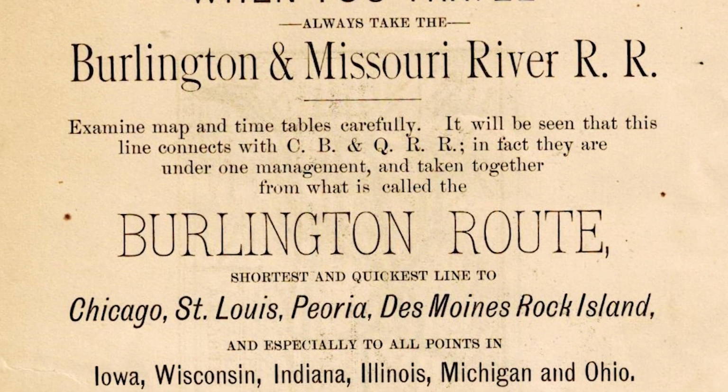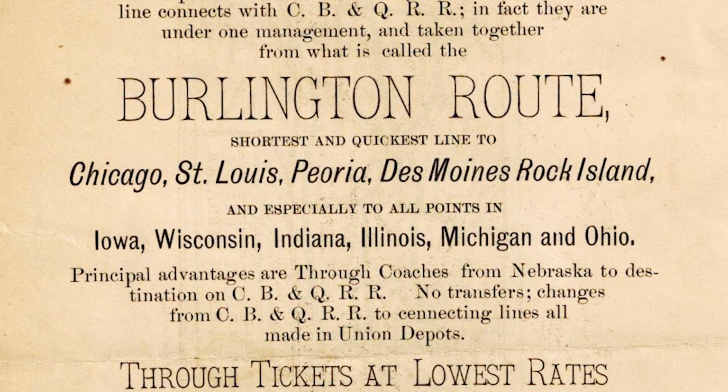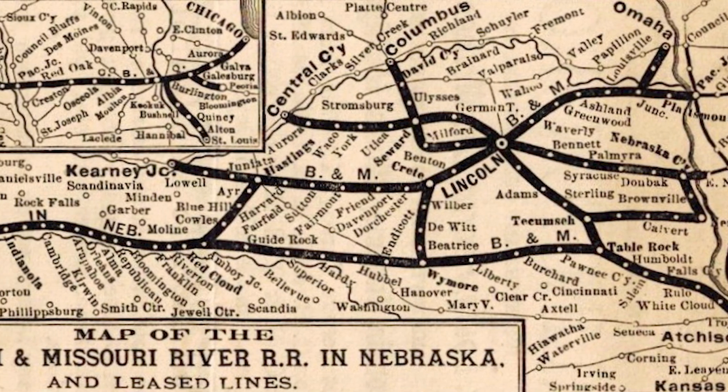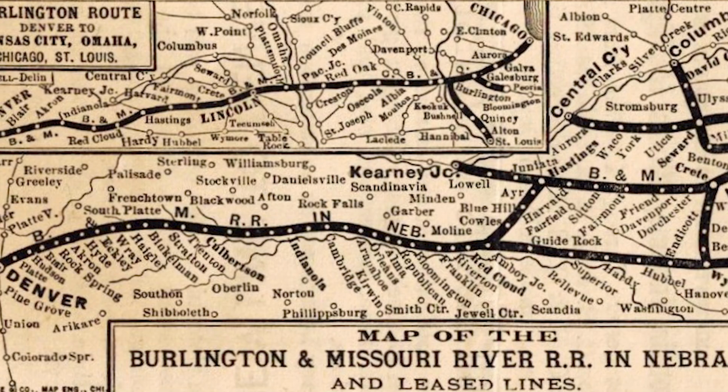Shortly after its Missouri River Bridge at Plattsmouth, Nebraska was completed in 1880, the Burlington and Missouri River Railroad was purchased by the Chicago, Burlington, and Quincy, along with the pioneering Hannibal and St. Joseph. The Burlington route reached all the way from Chicago to Denver just 2 years later.